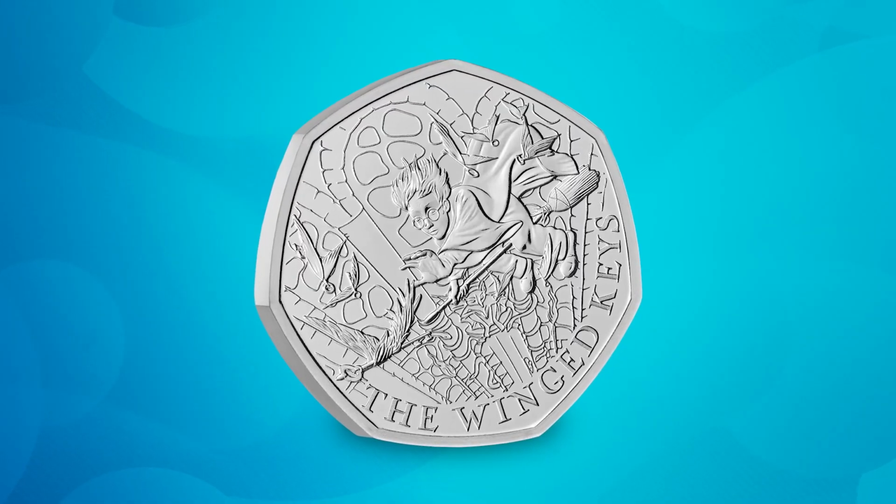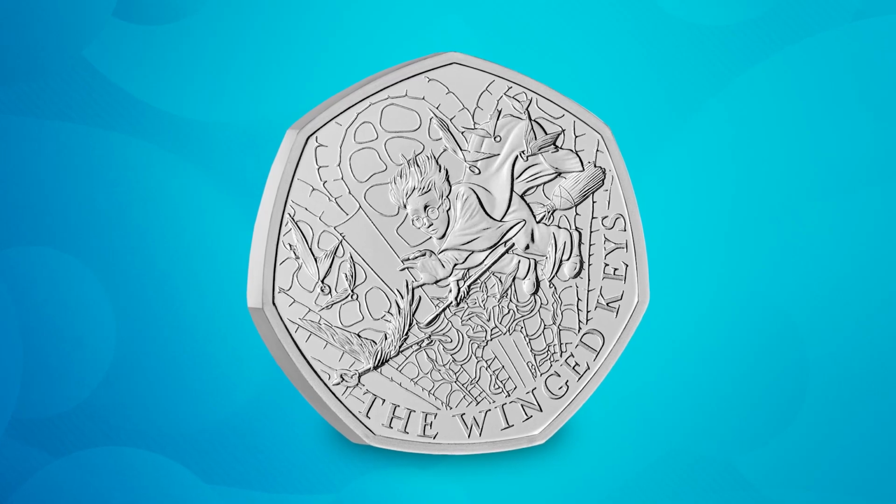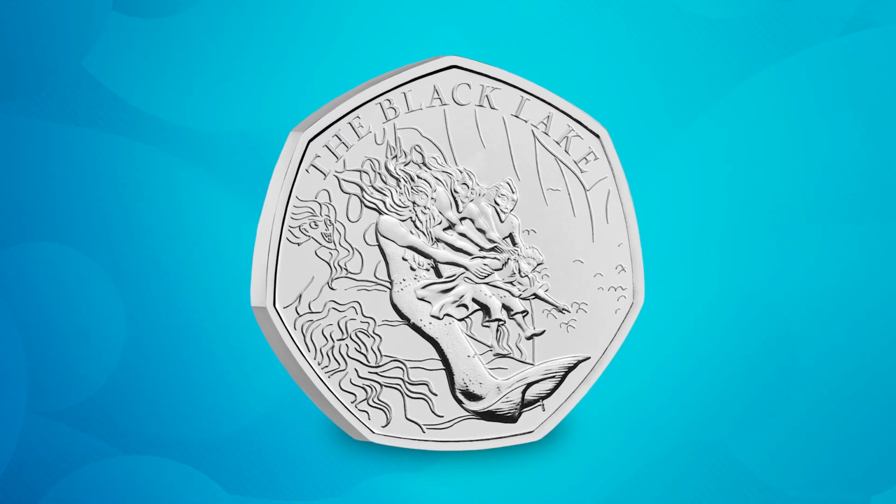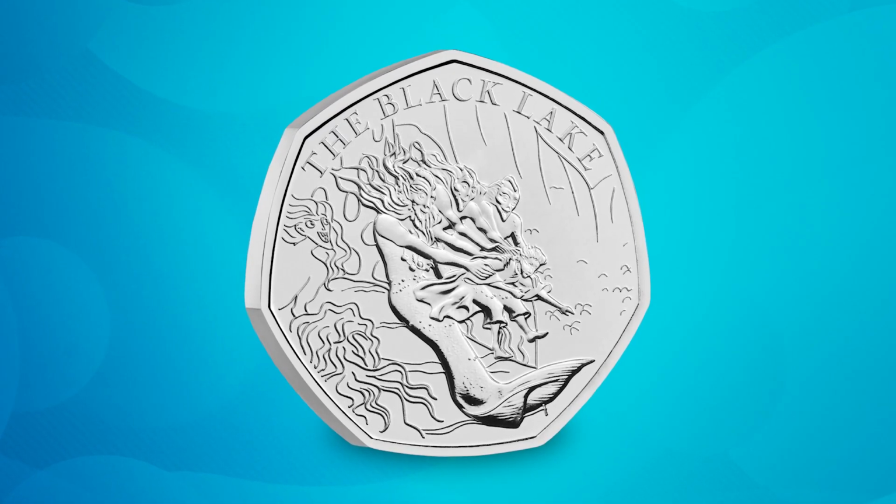And then earlier this year we had the Winged Keys 50p, which was of course about that scene in the first book, the Philosopher's Stone, where they're searching to get to the Philosopher's Stone room. Now this one is from the Triwizard Tournament, and it's when they have to go and save their friends from the bottom of the Black Lake in the Goblet of Fire. So you can see the mer people there sort of grabbing hold of Harry Potter as he's trying to free his friends. So I think it is a scene that so many people will recognise from the storybooks.